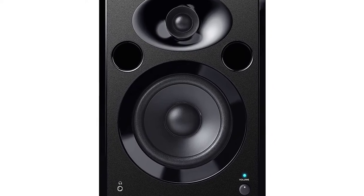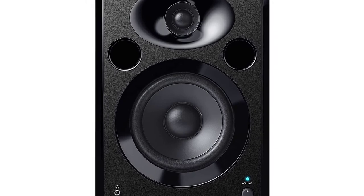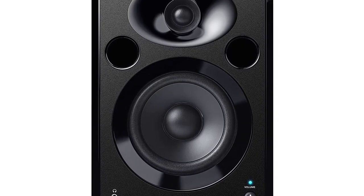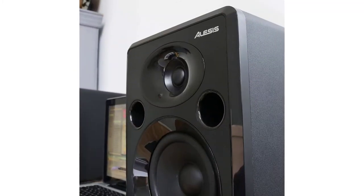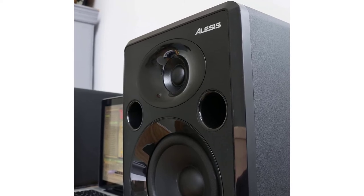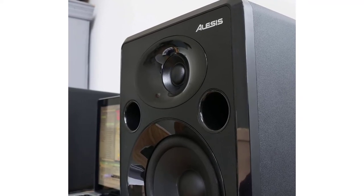Features. Perfect for home studios, video editing, gaming and mobile devices. Separate high and low frequency drivers with crossover. 5-inch low frequency driver and ported enclosure delivers rich, tight bass. 1-inch silk dome tweeter provides smooth, clear highs.